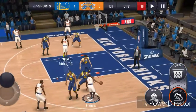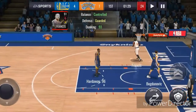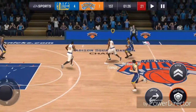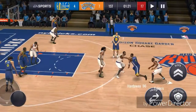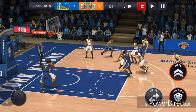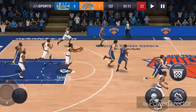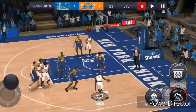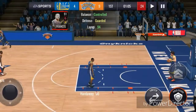Okay, I'm going to drive in for another dunk. Huge dunk. I'm playing a little bit out of control, but with Steve Francis, because I want to show you his dunks. Missed that shot. Okay, where's Steve Francis at? We're trying to find him. Go in for a layup. Really nice looking.